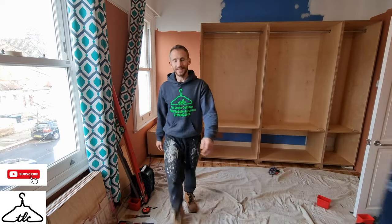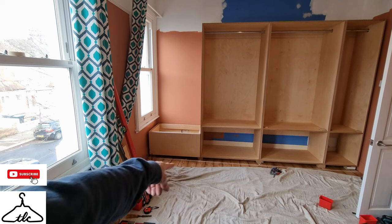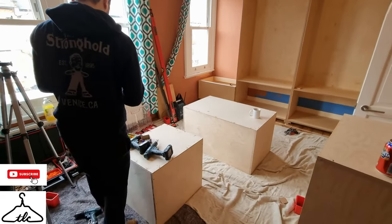So there we go, there's another box in. That one's already got its fixed panel on. This is why it's protruding forward. We've taken into account that. Okay, so we're good to go. We're putting these up now.